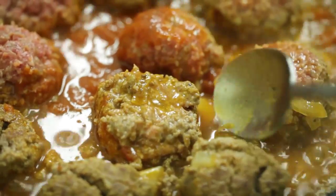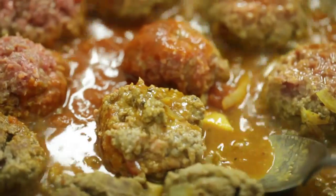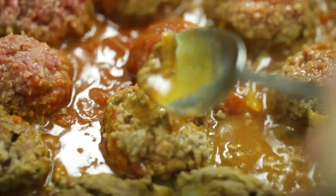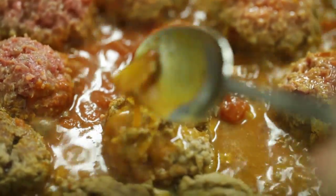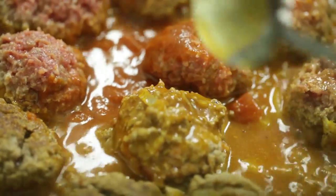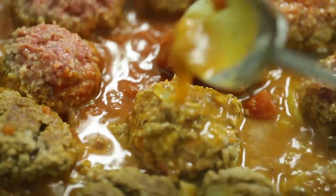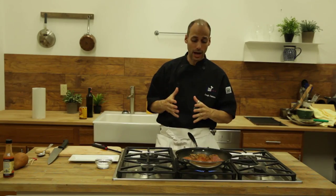All right, so right now our meatballs are cooking nicely. What we're going to do is let that cook down, because what we want is a nice, thick, and glazy consistency on it. So we really got the color that we want on these meatballs, and they're really going to go great with this dish. You guys are going to love this recipe. All right, these meatballs are actually looking good.